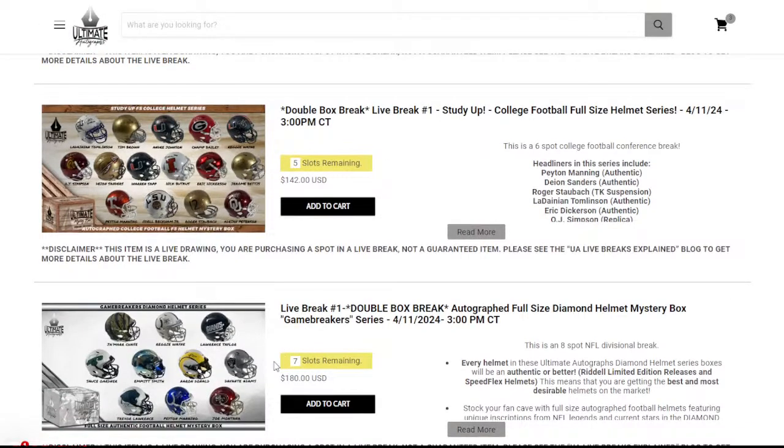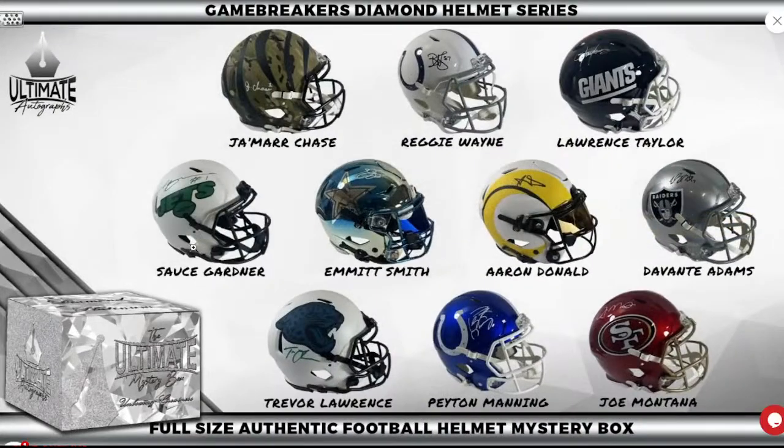We got the Diamonds, guys. Aaron Donald still available in the Diamonds. Only three players have ever won Defensive Player of the Year three times. We have two of them in the break room. One's in the practice squad, J.J. Watt. The other one is in the Diamonds, Aaron Donald. They are both speed flexes.